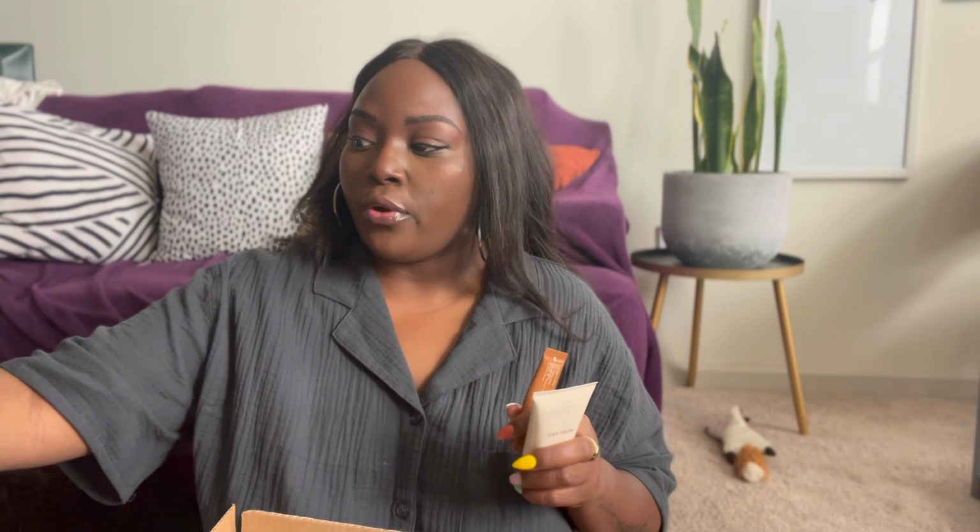I will tell you this, when I applied it on my face, I do get a little bit of a white cast, but I just keep massaging it into the skin. I keep massaging it all over my face and on my neck, and honestly, the cast is gone. But I put this on, and then I top it off with the Super Goop. So I'm getting just a full face of SPF protection.